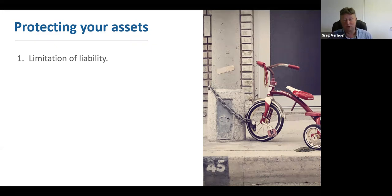Providing, of course, you haven't drawn it all out and made the company current account overdrawn and insolvent, all those things. But there is that limitation of liability. Directorships. So the directors take the can, they carry the liability if they're trading while insolvent. And I see quite a lot of husband and wife companies where they're both directors, and you sort of go, well, why are you both in the can? Why are you both taking that risk?